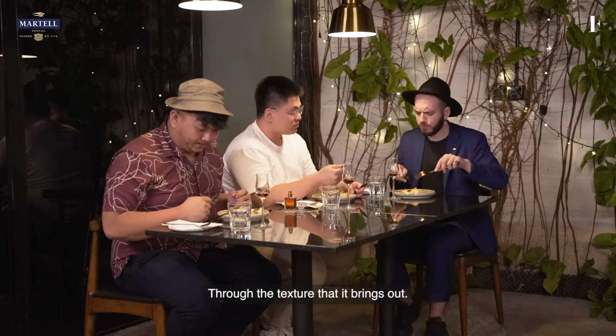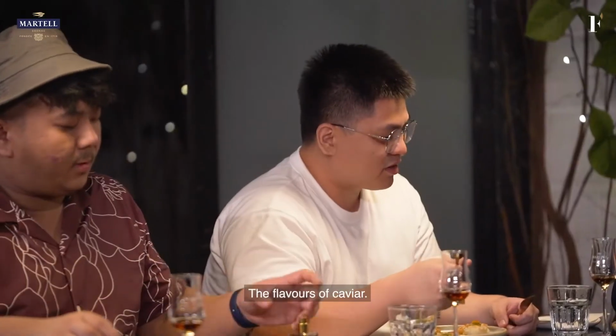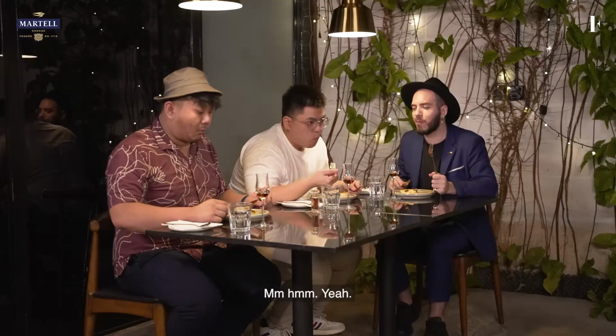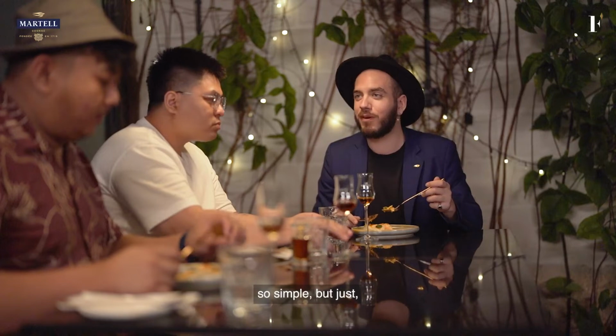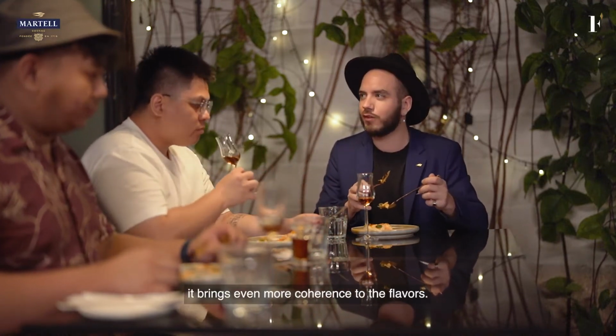Really, the texture it brings out: crispy, tender, soft, a little bursting of caramel. Yeah, the crunch. It's pairing well. Texture wise, it is really nice. That's so simple, but it brings even more coherence to the flavors.